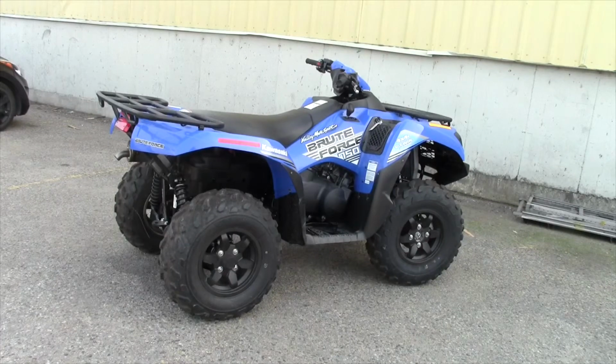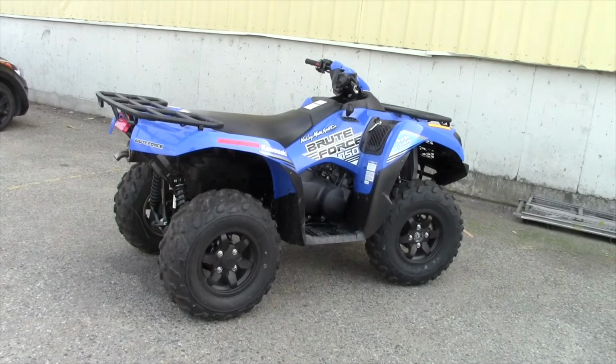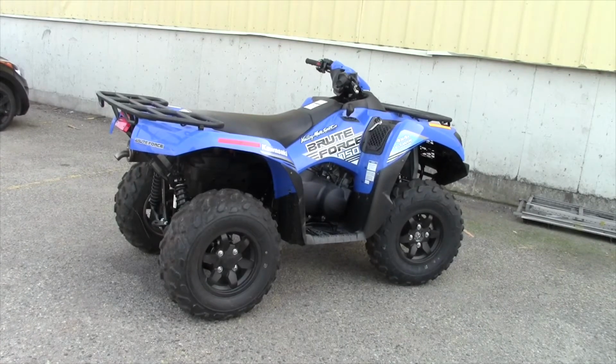The wheelbase on this guy is 50.6 inches, or 1285.2 millimeters. The fuel capacity is 5 gallons or 18.9 liters. The seat height is 35.8 inches or 909 millimeters. Of course, it's a one-up. Technically, you shouldn't have two people on here.